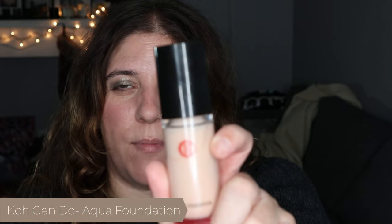So one of my favorite repurchased and loved foundations is this one by Kogendo. This is the Aqua foundation. I have mine in the shade 113. I've tried 213, which was supposed to be a little more olive, but I think 123 might be a little bit better shade, and then I might mix the two because I do find this is a little bit too light for me at the moment. Maybe in the dead of winter, this might be a little bit more, but I love the look of this.